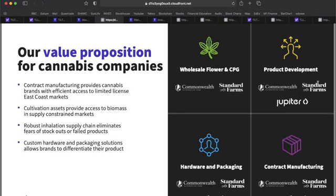They then have product development, which is facilitated again through Commonwealth, Standard Farms, and their Jupiter division. Hardware and packaging. So again, all 3 subsidiaries, Commonwealth, Standard Farms, and Jupiter, operate in this space. And then finally is contract manufacturing. So this is some of the white labeling and the business-to-business operations or partnerships that Tilt has in place. And again, all 3, Commonwealth, Standard Farms, and Jupiter, operate in this quadrant.